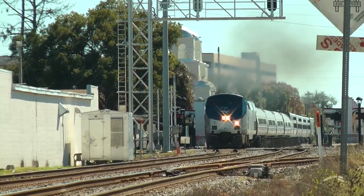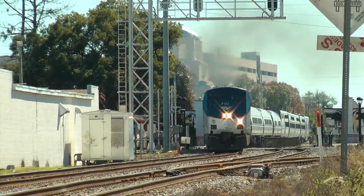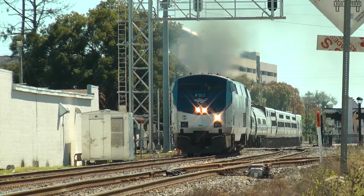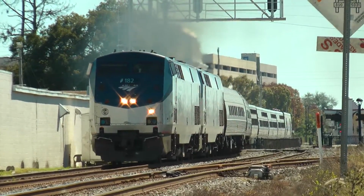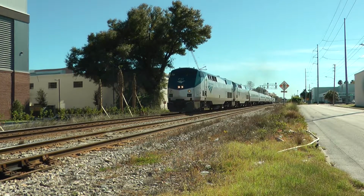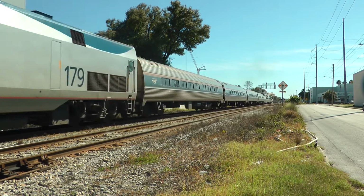Just south of downtown Orlando is the Orlando Amtrak station. Built in 1926, this station has served the Atlantic Coast Line, Seaboard Coast Line, Amtrak, and now currently SunRail trains, with 40 SunRail and 4 Amtrak trains that use this 3-track station daily. Here we see the northbound Amtrak 98, the Silver Meteor, departing the station.